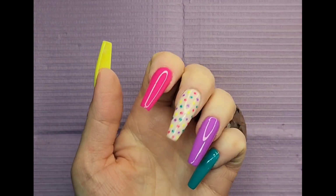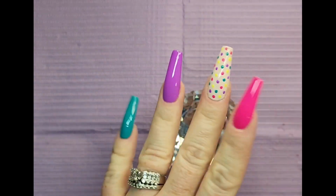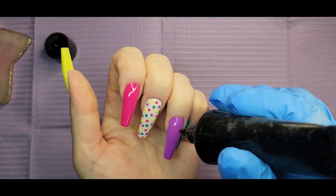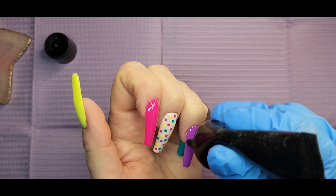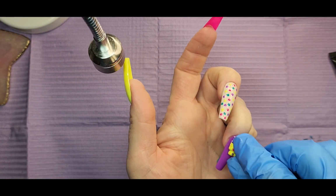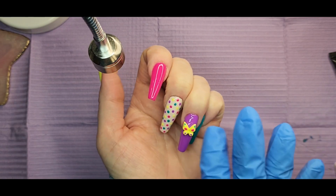And look at that, how cute. Oh, this would be a cute cupcake ice cream set. I think I might do that. I don't know, I have so much stuff I want to do. So many sets. But on the ring finger, we're gonna go ahead and put that butterfly that I made there.